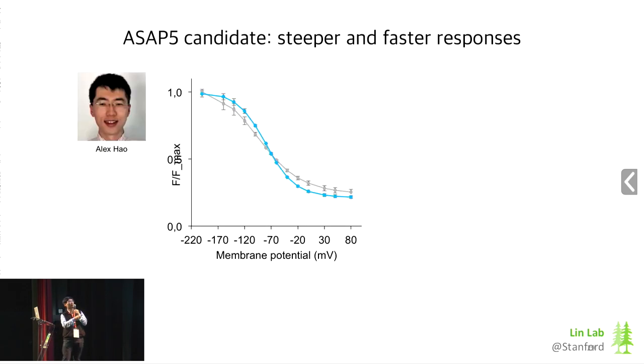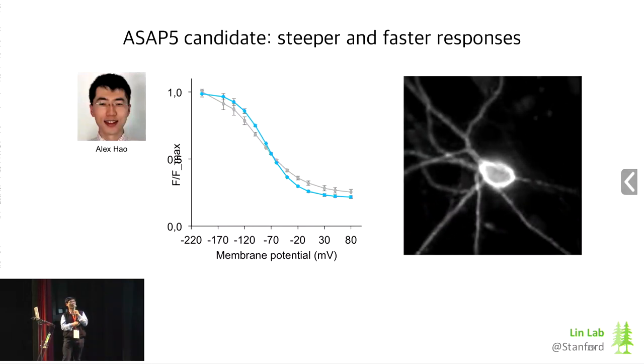So Alex in the lab developed an improved ASAP3 variant that has a steeper tuning curve. That allows us a larger delta F for small delta Vs near the resting membrane potential. This happens to be a neuron that's not patched, but a neuron in culture, and we could see that it's spontaneously spiking. Those little blips you see are action potentials in the cell.